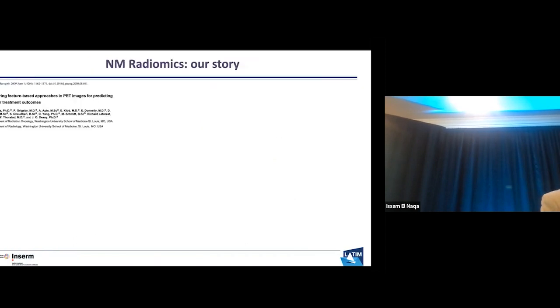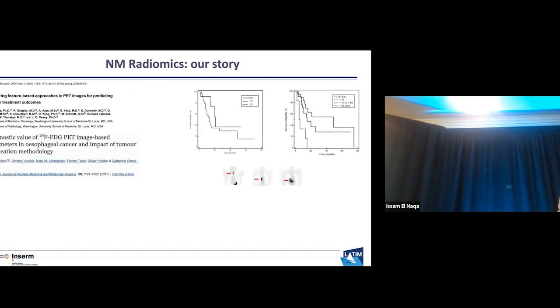So for us, radiomics in nuclear medicine started with Isam's paper of 2009, which I think he was the first to actually work on PET feature-based approaches. And I had a PhD student that came to see me and he said, well, look at this, I mean, we can probably do something about it. And I said, no, it's PET images. You cannot really do something about that. Knowing about PET imaging for some time, I thought there is no way we can improve overall images. But then again, I said, well, why not give it a try?